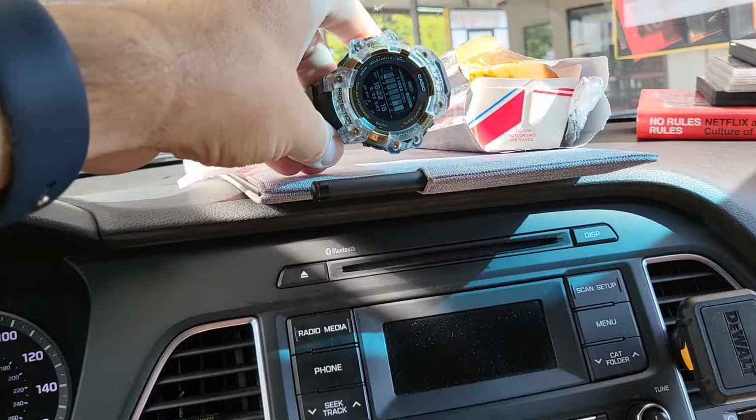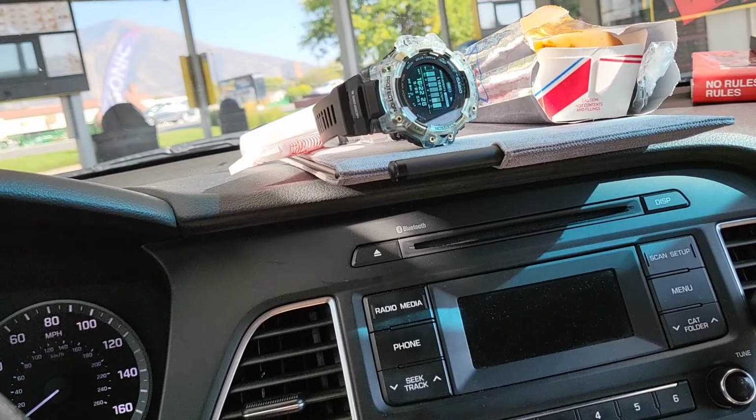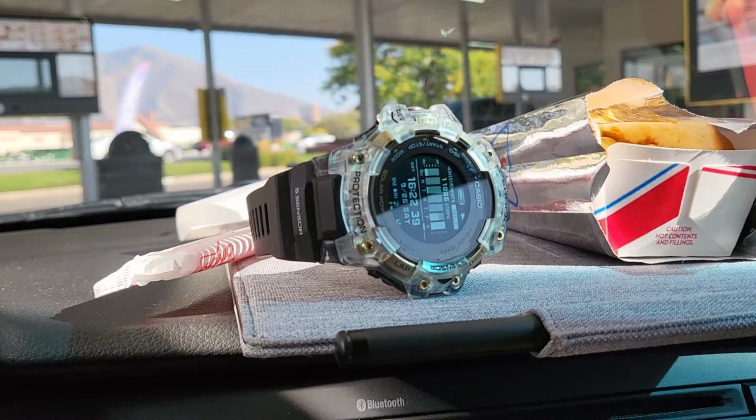But what I was saying is it does have a timeout feature. So if it doesn't sense any movement, then it will just turn off the screen at night. So if you did want to sleep with it and track your heart rate, it turns off the screen to save battery power, which is a really cool feature. So I'm going to leave it on the dashboard and see if I can get it to time out for us while I eat this delicious corn dog.